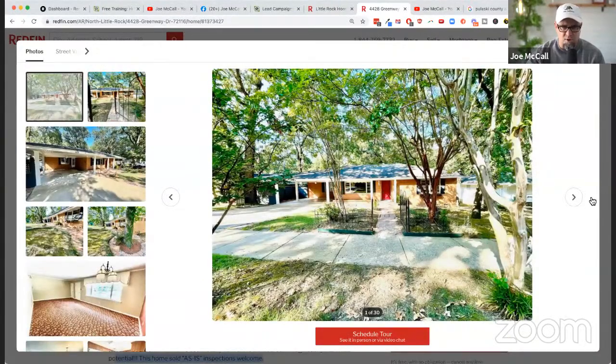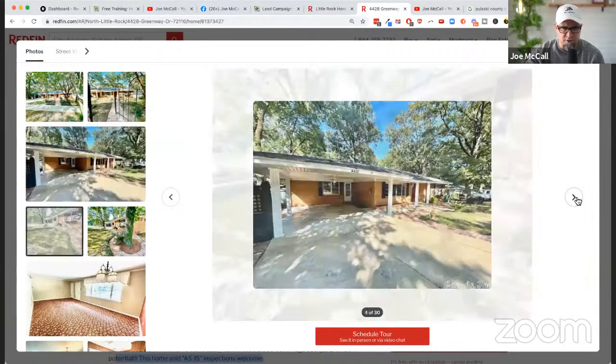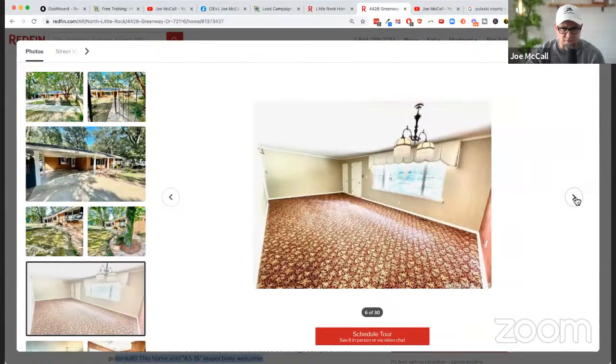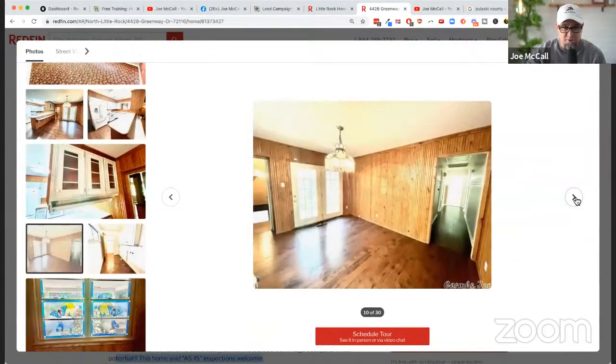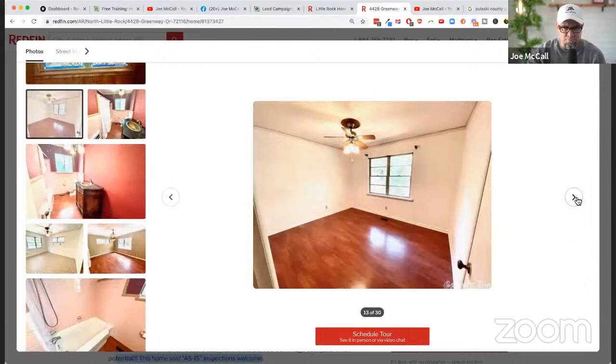And it might explain why it hasn't sold yet, because they're probably a little too aggressive on the price, thinking that it's nicer than it actually is. And sure enough, you see a picture here of some weird carpet. It needs updating. And then the wood paneling, kitchen cabinets. Yeah. So this is not a full gut rehab, but it's pretty good. I could still lease option this thing all day long if I put this one on the market.